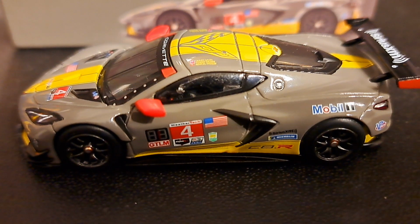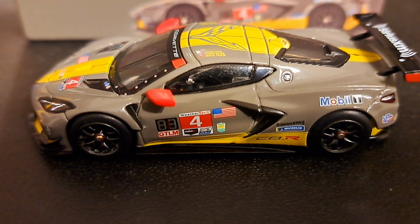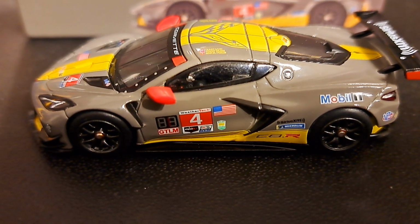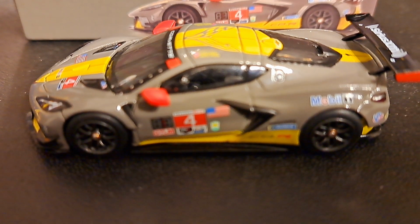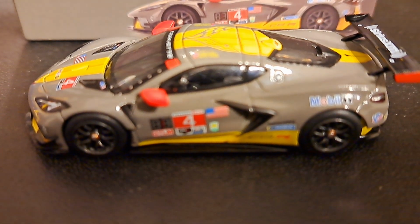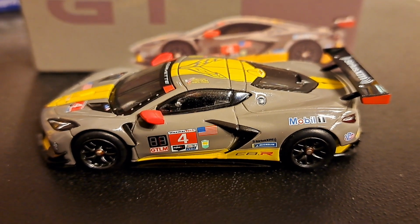Now, Mini GTs, as I mentioned, are affordable. They're nice. They do lack a lot of detail. You're not going to see Michelin on the tires here. You're not going to see a visible brake caliper or rotor, respectively. There are no antennas, no tow hooks.